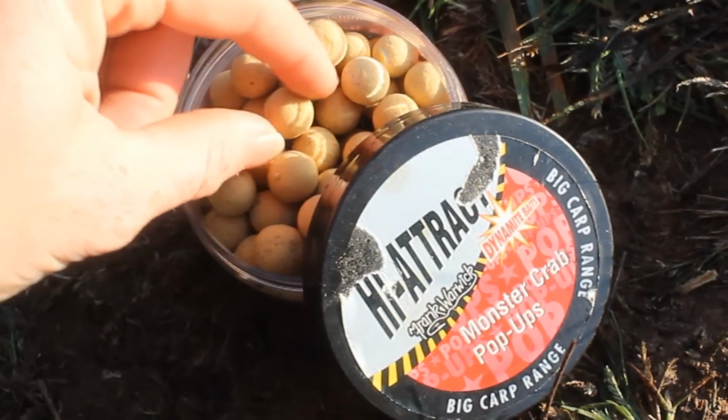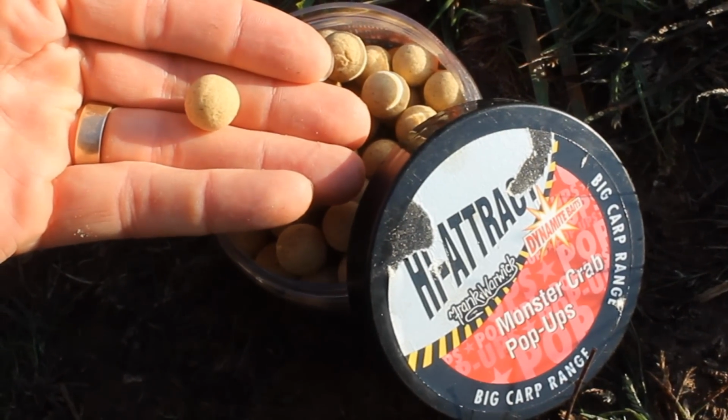If you boil it, it'll become a sinking bait. If you cook it in the microwave, it'll become a pop-up or a floating boilie. These are the two essential types of boilies, pop-ups and bottom baits.